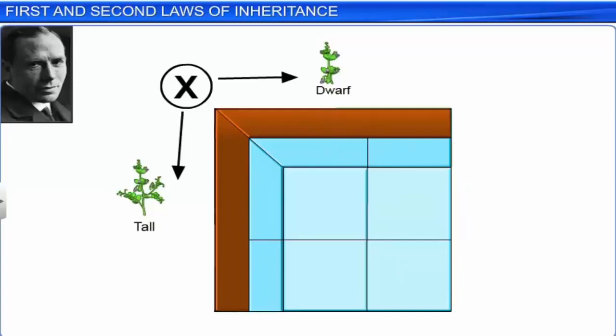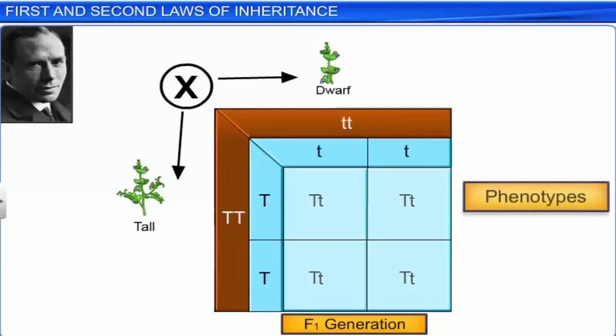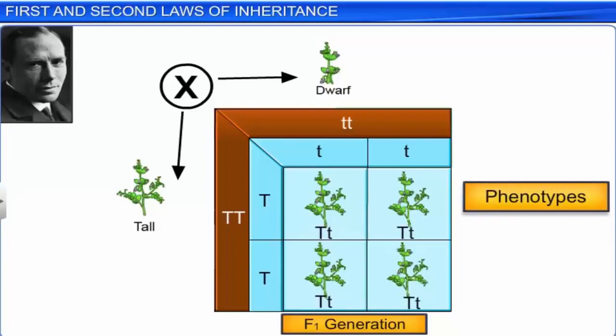Let's take a look at how Mendel's experiments are denoted using the Punnett square. In the F1 generation, Mendel crossed a homozygous dominant TT parent with a homozygous recessive tt parent. The gametes produced by the parents are written on two sides of the square, and the Tt progeny produced by the fertilization of the gametes is written within the square. Though the genotype of the F1 hybrid is Tt, its phenotypic character is tall.